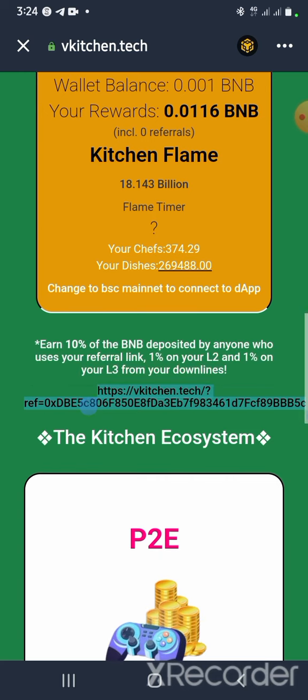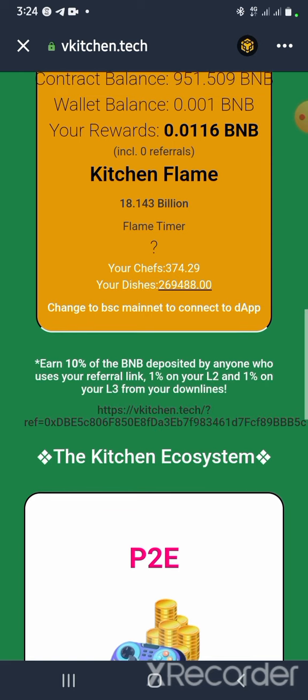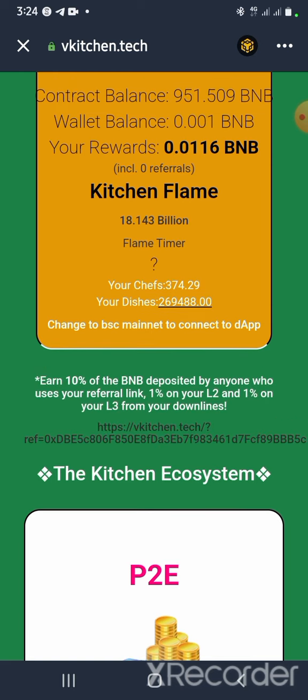You can as well refer individuals and get 10% by copying this referral link I highlighted. You send it to your friends and family that are interested in making good profit online. By doing so, you can earn about 10% from them, and that way you can earn in different ways. You are earning your 2% daily and you are earning 10% when you refer.